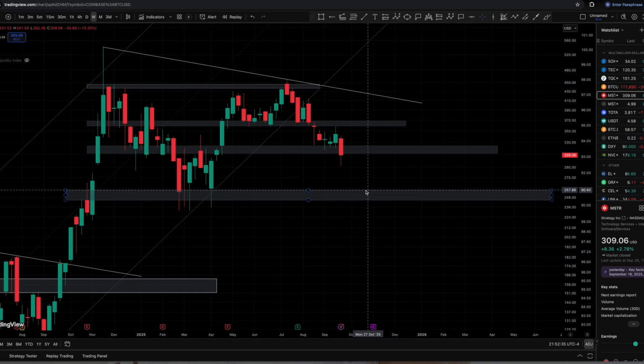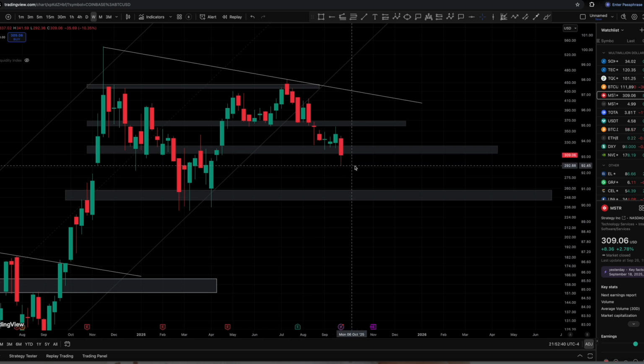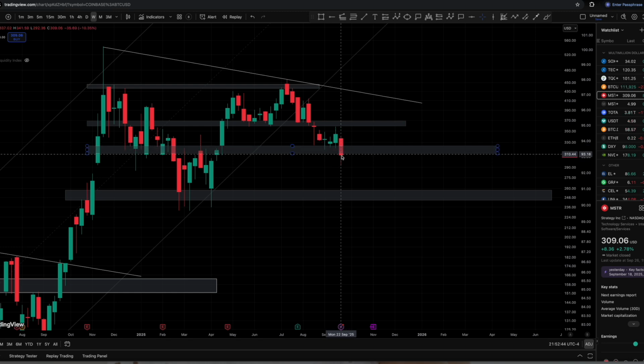Now, it's not guaranteed that we make it all the way down to the structure or make it down past this wick at all. We can always have a mirroring candle of this and have this next candle be green and mirror this exact same one to the upside. That would be the bullish case, of course.